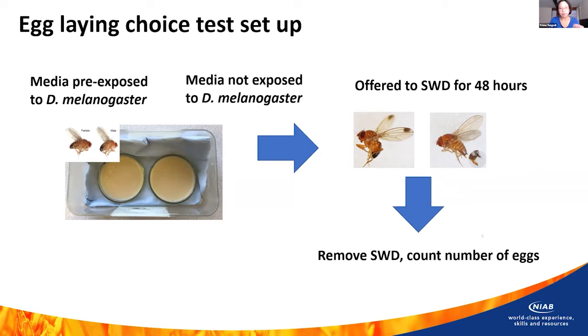After two days, melanogaster is removed, and I put this plate into a plastic box, and next to it, I place another plate that has never been exposed to melanogaster before. The next step of the experiment is I introduce SWD into this box, and I leave SWD there for two days. During that time, SWD has the option whether they want to lay eggs on one plate or on the other. After two days, I remove all SWD and I simply count the number of eggs present on both plates.